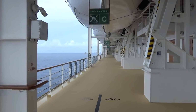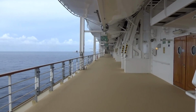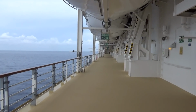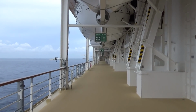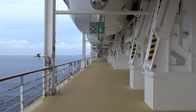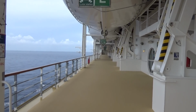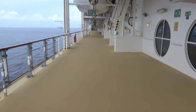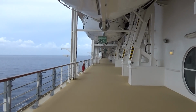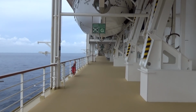Another important thing to note here on deck 6 is that these are where your assembly and muster stations are in the event of emergency. Chances are there's not going to be an emergency, but there will definitely be the muster drill as soon as you get on board the boat. And unfortunately, on some cruise lines and ships, you're inside in a lounge or in a theater. Not here. You are out here standing packed in like sardines, right next to your neighbor. And it's not the best of times.